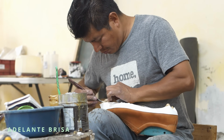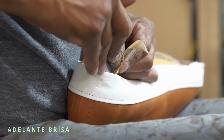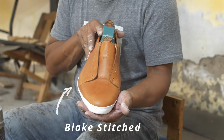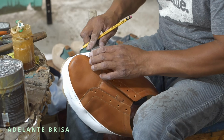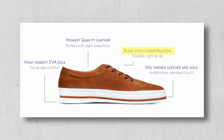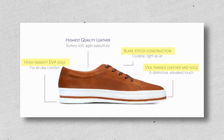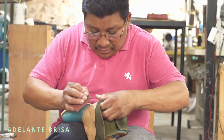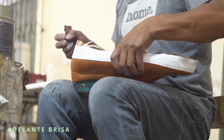The Idrese is custom made for you, but they're fast as well. Your sneakers typically come in under a month. And what's really unusual is their Blake stitched sneakers. So that's the type of construction that a lot of dress shoes are made with, where the upper is stitched. In these shoes anyway, the sneakers, the upper is stitched into a soling leather and then an EVA composite sole glued to the bottom of that. So it's not quite as easy to resole as a normal Blake stitch dress shoe, but it's definitely the easiest to resole on this list.